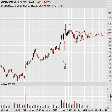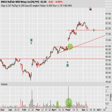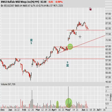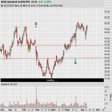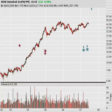Support bounces I'm watching. Buffalo Wild Wings. Looking for it to test this old high as a new low, hopefully right at around 82. We'll see how that pans out. It's been pretty strong ever since it broke that triangle we last spoke about. Autodesk. It's gaining some momentum here in the short term, but if you look at the longer term chart, you can see we're getting close to some pretty good resistance going through here.